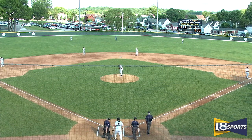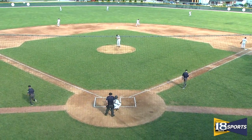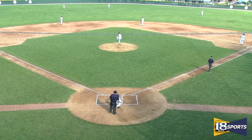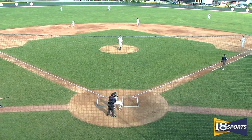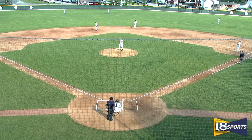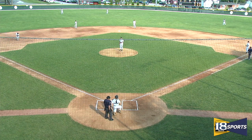Big right-hander Kai Kuntz on the hill for Jasper, getting ready to start his warm-up tosses for this one. Again, with a 3-0 record on the spring, a 2.86 ERA in 22 innings. He's given up 10 runs, 9 of those earned on 12 hits. He's walked 16 and struck out 30, and he'll face this lineup from the Southridge Raiders.